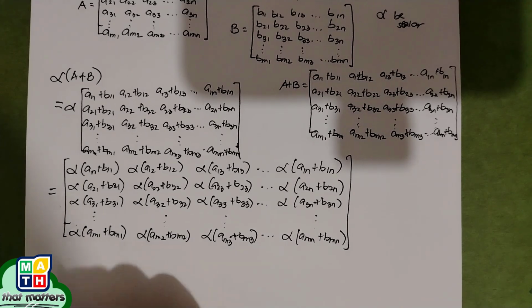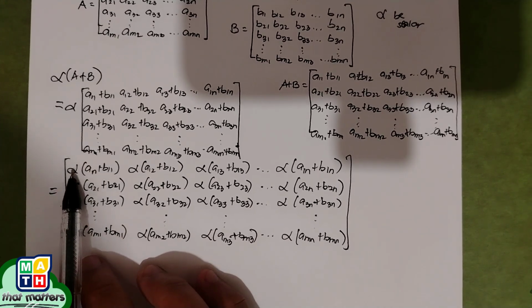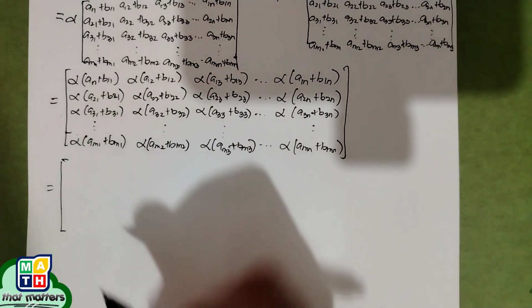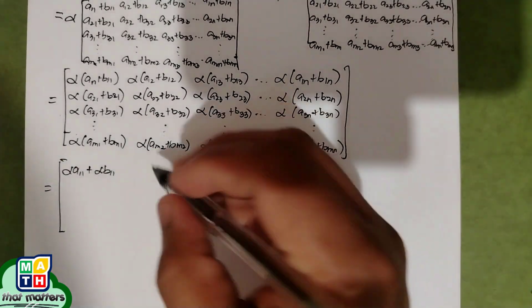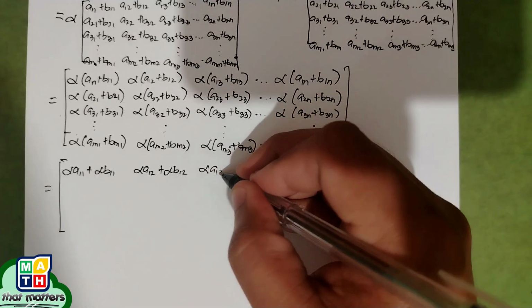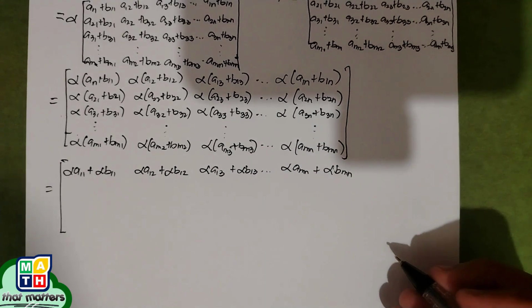Since you are done multiplying the scalar to all the components of your sum, now look into each of the components here. We're simply going to apply the distributive property, multiplying alpha to this and that. So we'll have the next step. Distributing alpha, you have alpha A11 plus alpha B11. As you distribute this to all the terms, alpha A12 plus alpha B12, alpha A13 plus alpha B13, dot dot dot, alpha AMN plus alpha BMN.